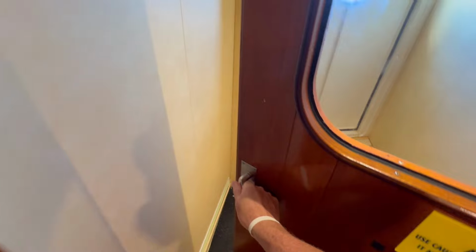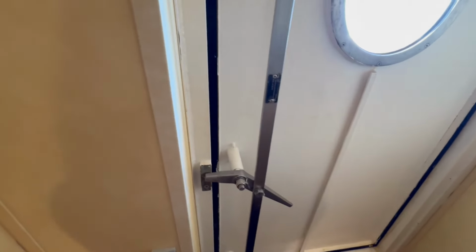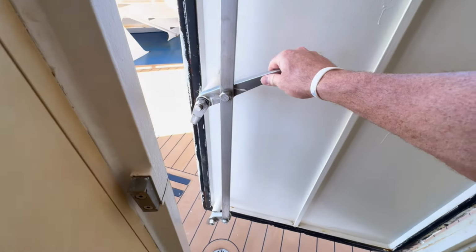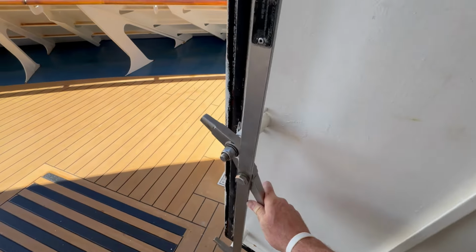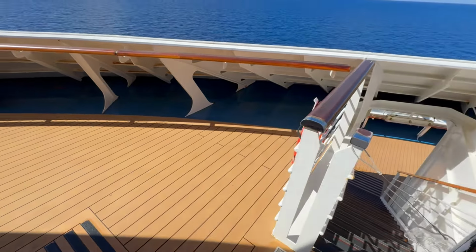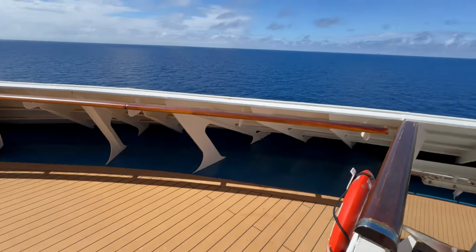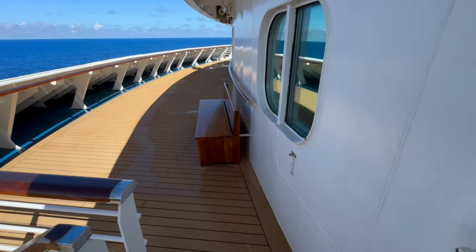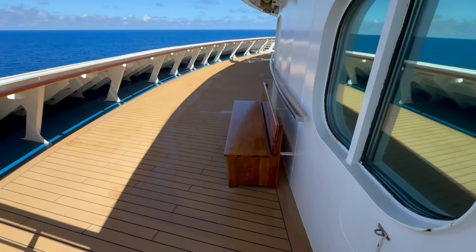But on decks 6, 7, and 10, there are these large balconies. They're shared balconies available to anyone who wants to come out on the front of the ship and get a better view coming into port or something like that. On the interior of these, you see the window right there on the right. That's actually a 4J cabin.